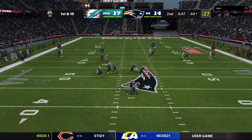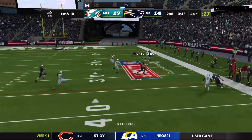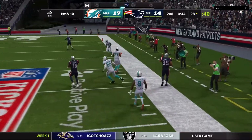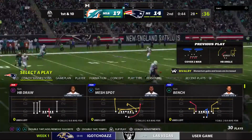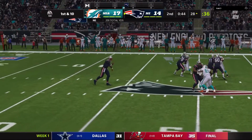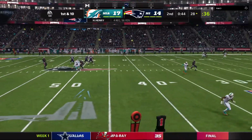Again, Newton. Open man here, the tight end Henry. And he is out of bounds, but not before he's inside the 30. Back-to-back receptions for him, and it's another first down.